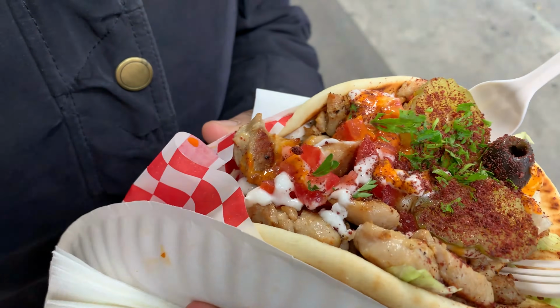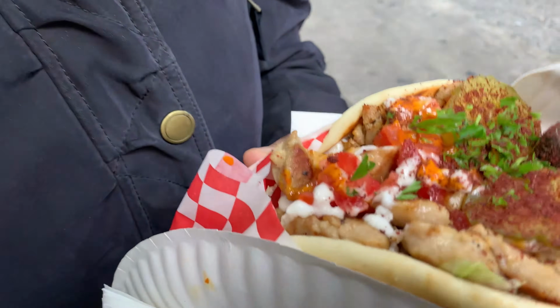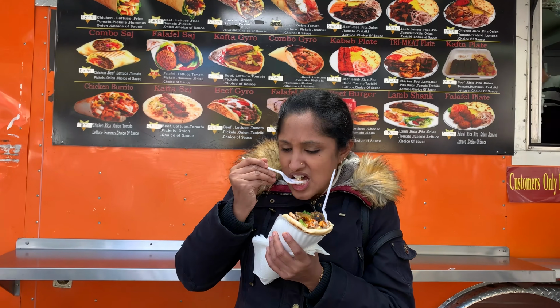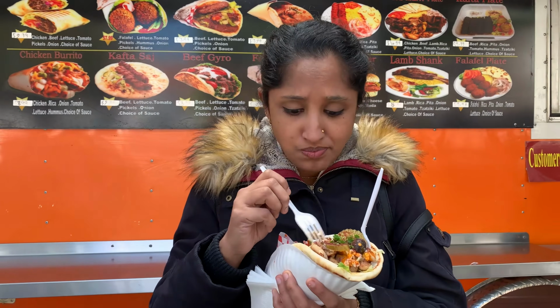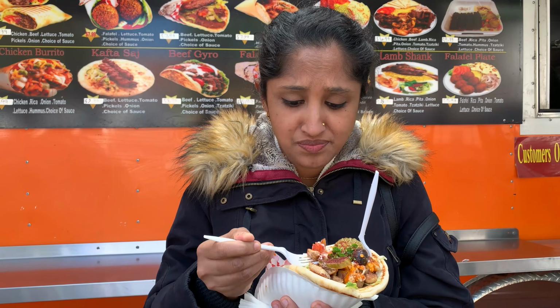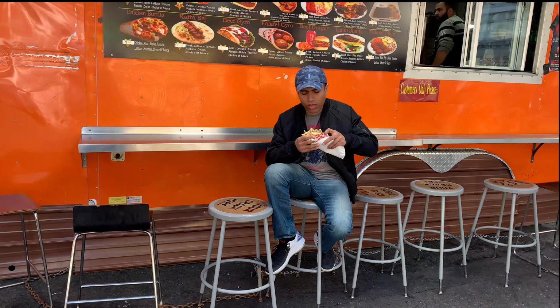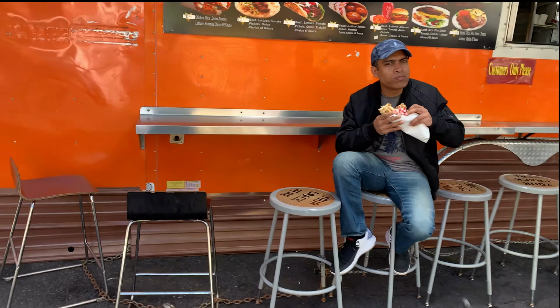See what I got? They even topped it off with some spices. It's really nice. And olives. The olives for me. You're supposed to put the whole thing in your mouth, but it's too big for me. I'd rather go with this. That's really good.